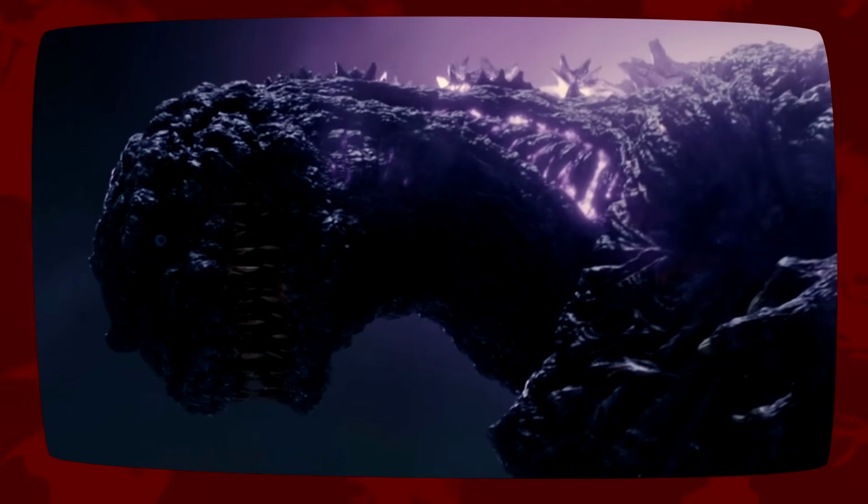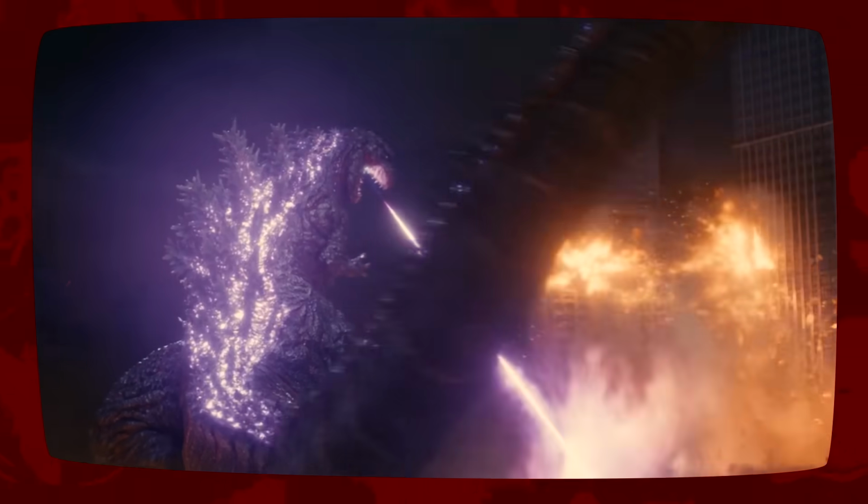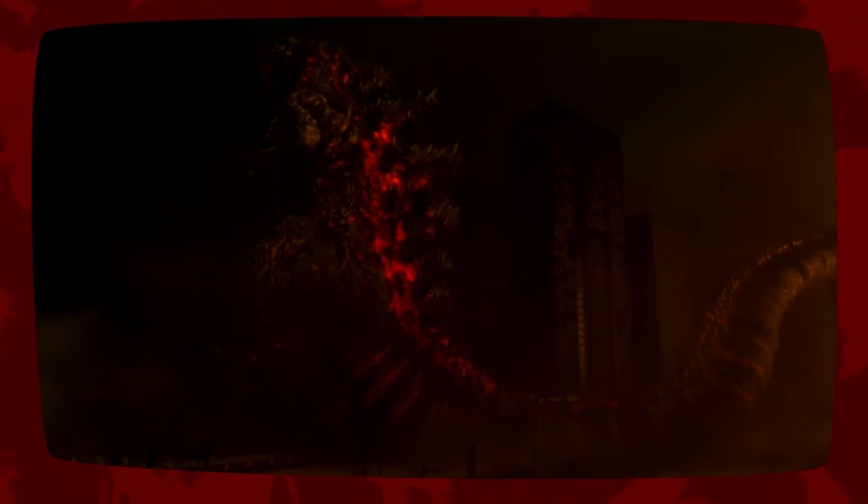In response, Godzilla's body became glowing purple, and he unleashed a powerful atomic beam from his mouth, obliterating 3 districts of Tokyo and downing the helicopter holding the Prime Minister and the high-ranking government officials. After expending such a huge amount of energy, Godzilla stopped moving and entered a state of hibernation.